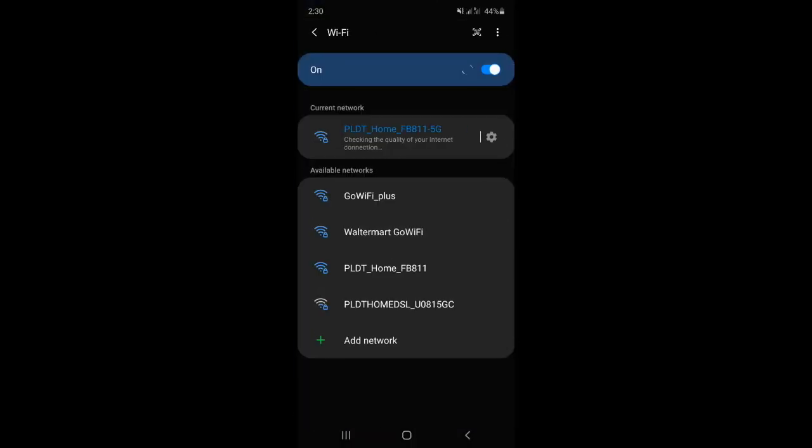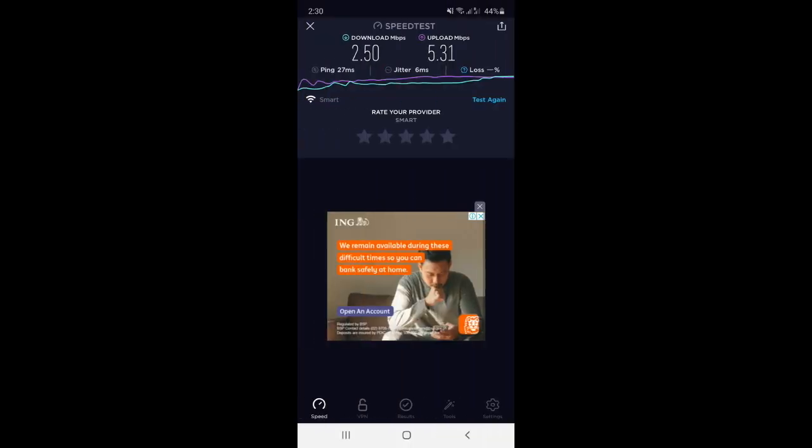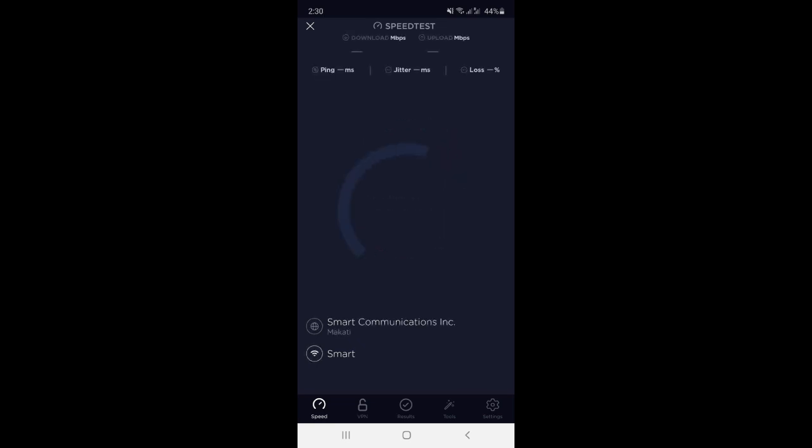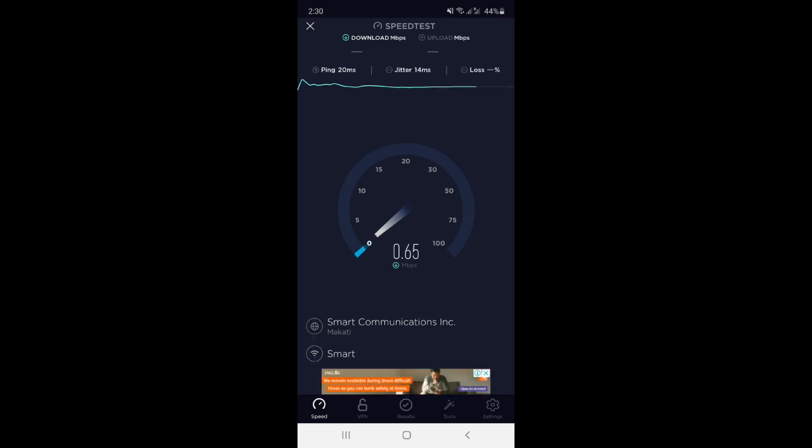Not as fast as we hope, but let's look at the old model. Much slower. So it's really important to note that the signal would really depend on your location. For instance, where I'm sitting right now, we only have 2 bars.